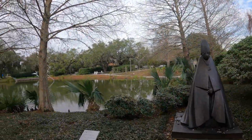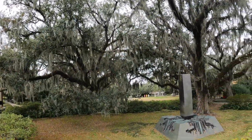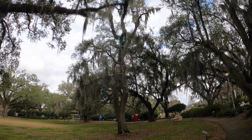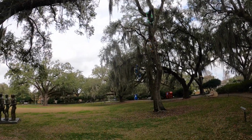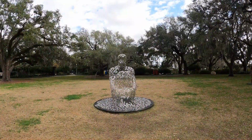Now I can't show you all of it because of course this place is huge, but it's totally worth the ride over on the streetcar. Come and take the day, have a walk. It's really, really pretty during the day.